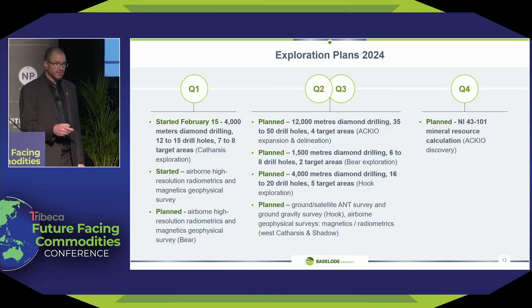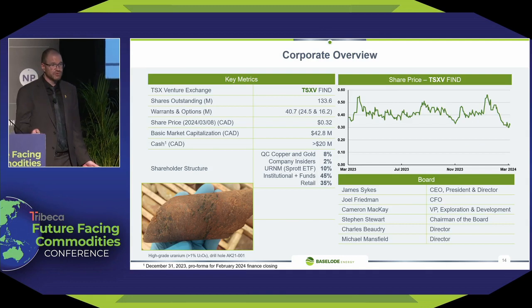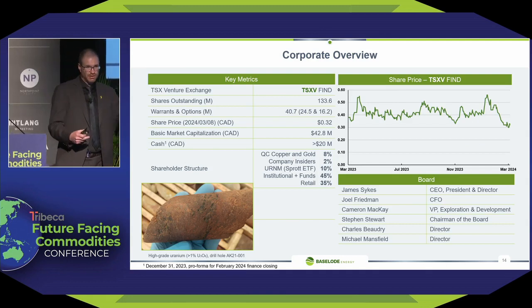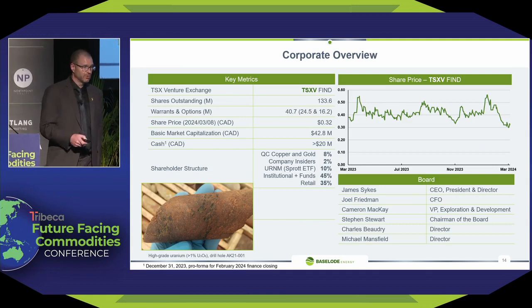Exploration plans, so this is everything all summed up that I've just talked about. You can find this on our website. It's over 20,000 meters of diamond drilling, very active, drilling now, drilling through to the end of the year. So we should have results and news continuously flowing.